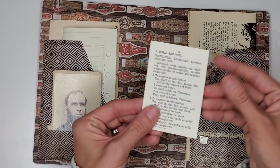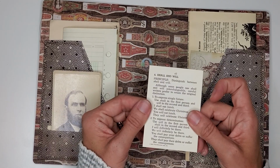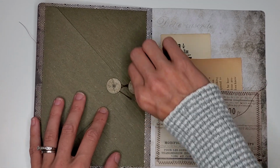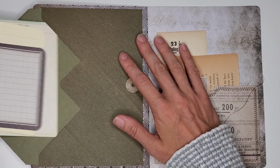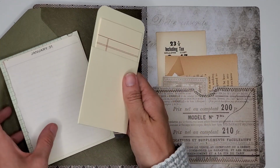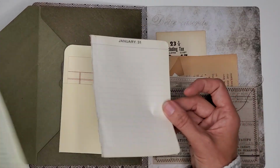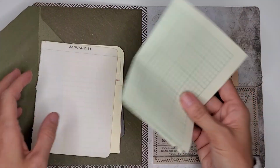Over here, I have an old grammar flashcard. So there's one of those in each, and then a little clip down here on the pocket. And then back in our large envelope, there's a journaling card, a library pocket and library card that is blank. There are 2 pages from an old agenda, day planner, I guess. And then another sheet of ledger paper, graph paper.